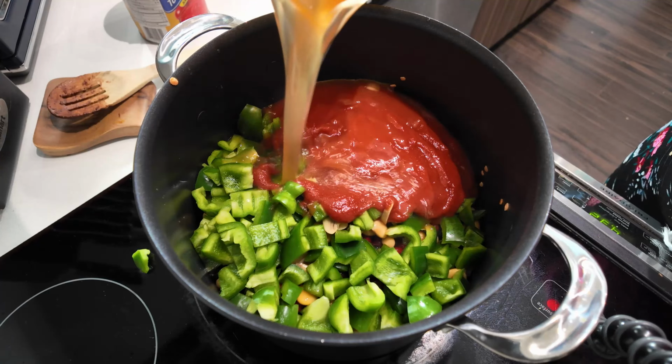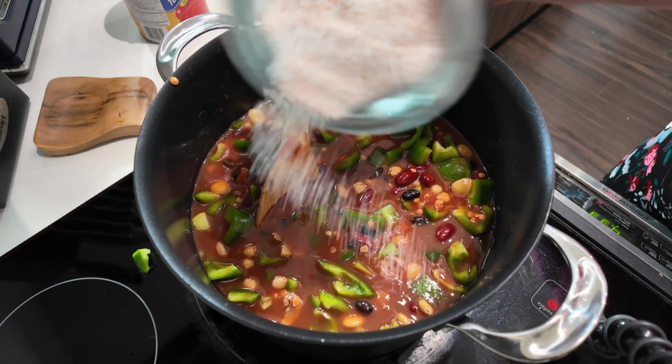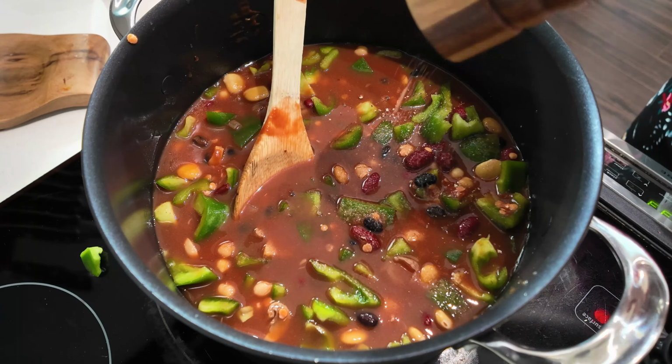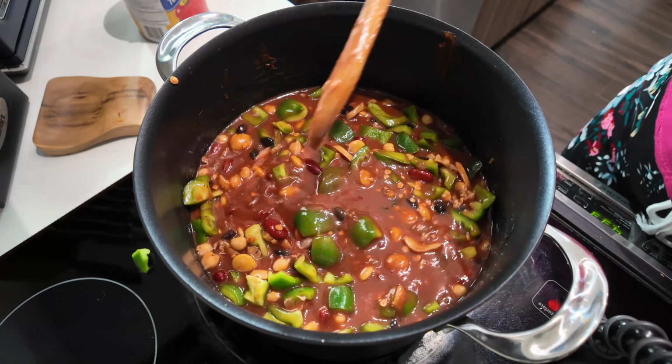You've got yourself a super low calorie density, high protein, high fiber, really filling meal that's great, especially for weight loss, because this is like low in fat. So darn good, you guys.